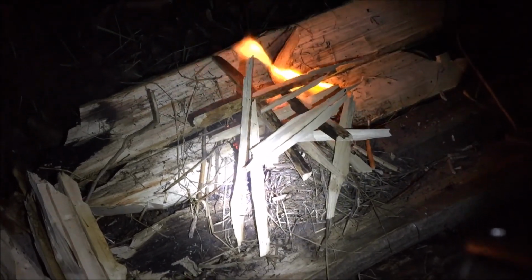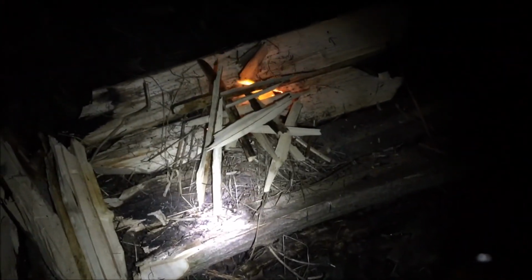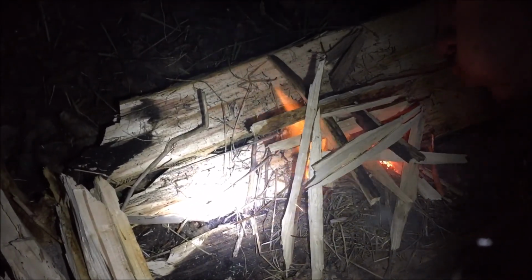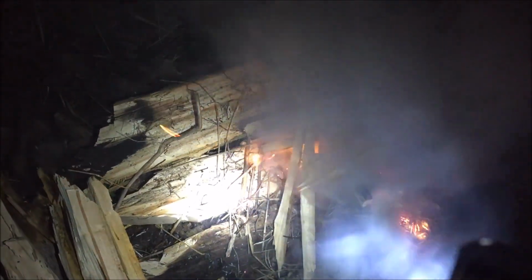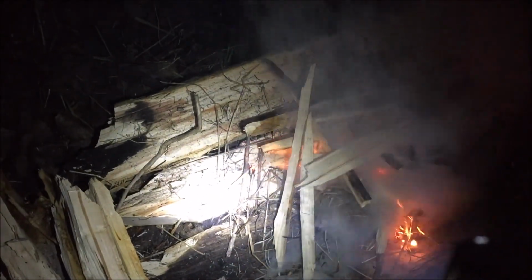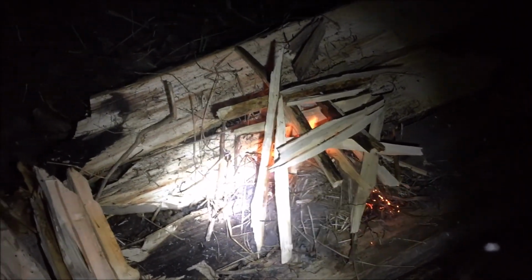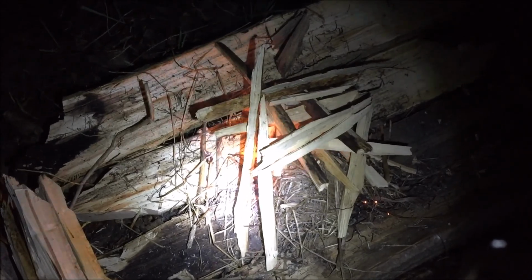Here's your fire steel. So we got that set up. We're gonna start setting up our hammocks here soon. Dude, you probably want to blow on it. Oh, come on. Come on, fire. Come on, dude. Oh, yeah. That's what I like to see right there. But I don't like to see that when it starts going up. Okay, we got some wood on fire. We're good.